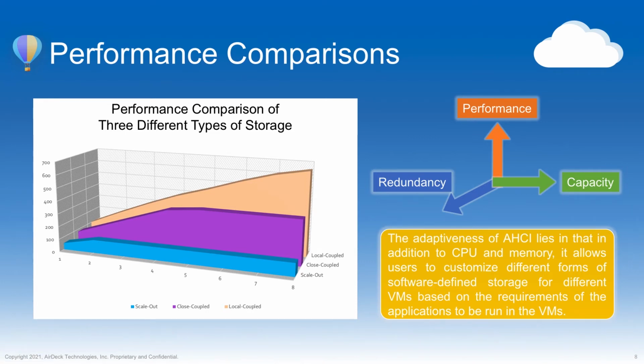Here are some benchmark test results of the three types of storage. Generally speaking, compared to the scale-out storage, close-coupled storage can perform 4 to 10 times better, and local-coupled storage can perform 8 to 20 times higher, depending on the actual configuration, of course.